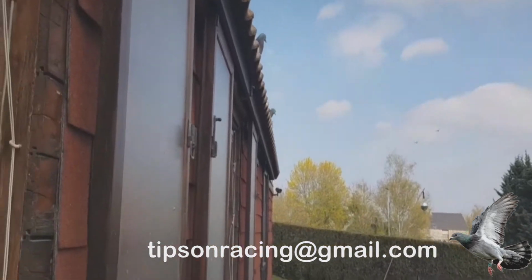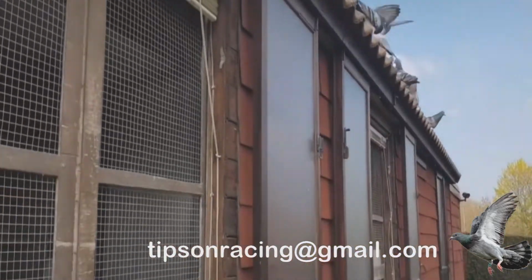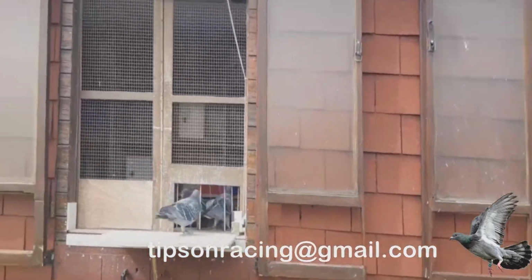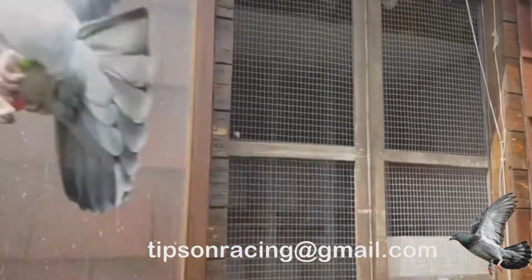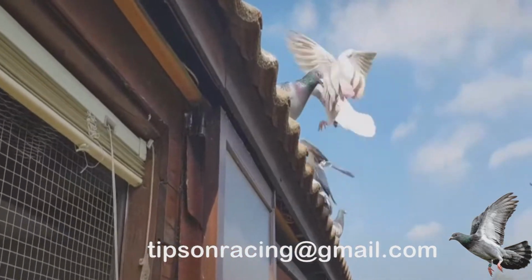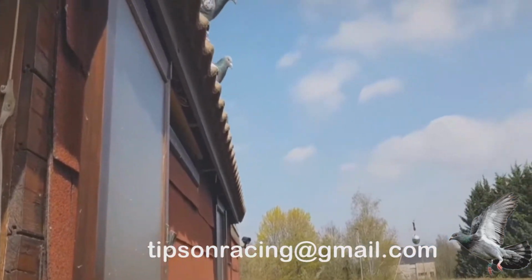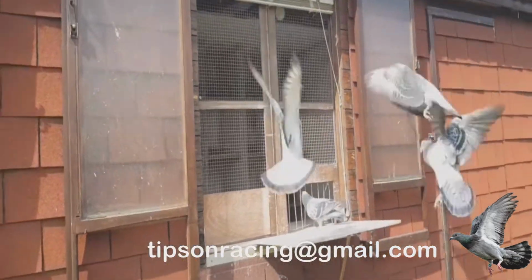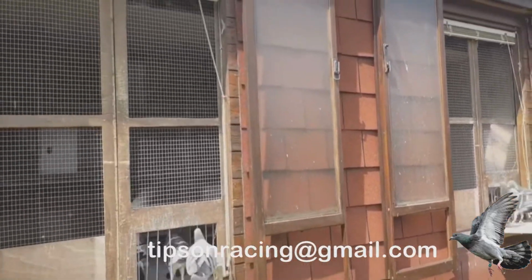The speed and efficiency with which pigeons are able to navigate and return home has fascinated humans for centuries. While pigeon racing requires dedication from the human handler, ultimately the pigeon's innate abilities and physical traits determine its racing performance. Science can provide insight into how genetics, physiology, and environmental factors influence a pigeon's racing success.